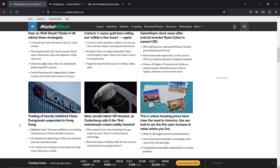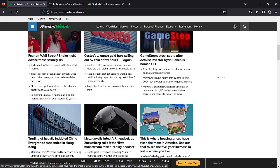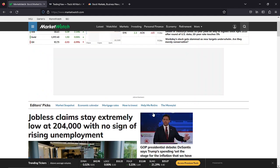Trading heavily in debt, Evergrande suspended in Hong Kong. Yeah, that's in the past. That stock is nothing now. The whole company is nothing. Right? That's what happens when you overexpand and you lever too much. Eventually, you implode. That's basically what happened to that company.